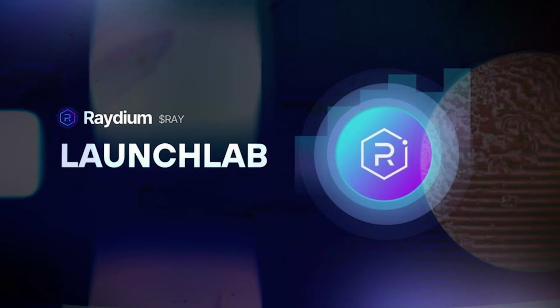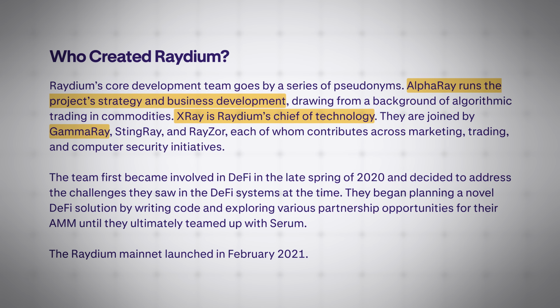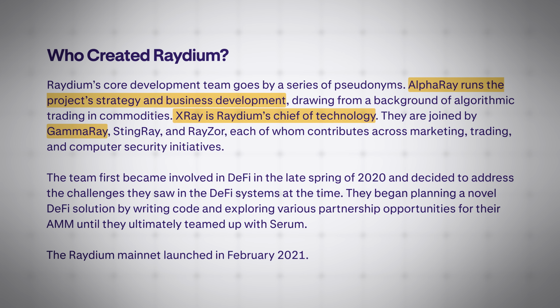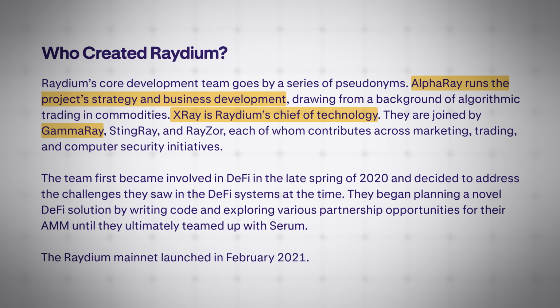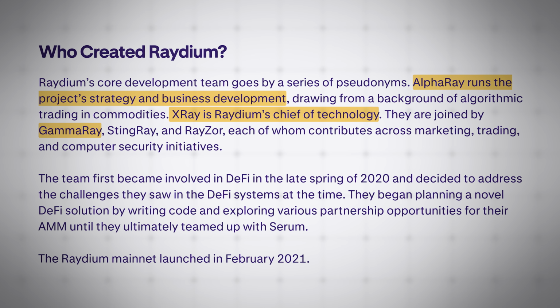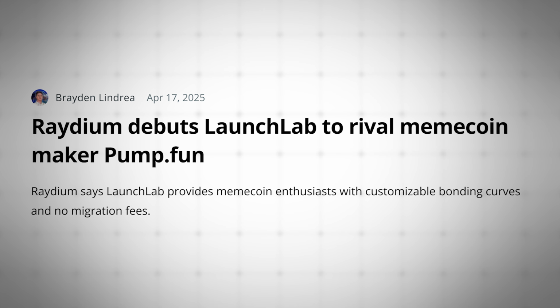Okay, the fifth and final launchpad for today is Radium's LaunchLab, which was unveiled in April this year. It was created by key members of Radium's pseudonymous team, including Alpha Ray, who leads strategy and operations, X-Ray, Radium's chief of technology, and Gamma Ray, Radium's head of marketing and communications. Before LaunchLab, Radium's revenue soared thanks to the memecoin frenzy over on Pump.Fun. But in April, Pump.Fun launched its own pump swap DEX and ditched Radium, leading Radium to create LaunchLab in response.